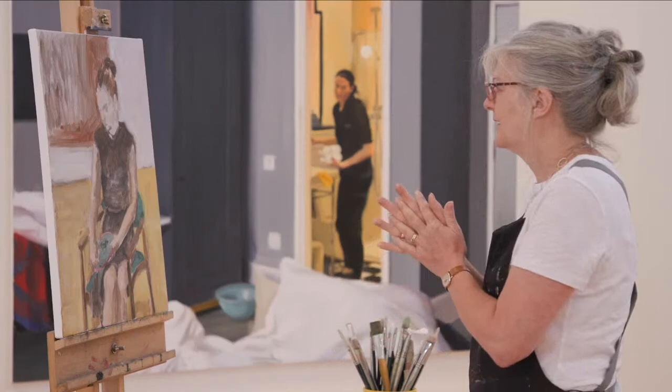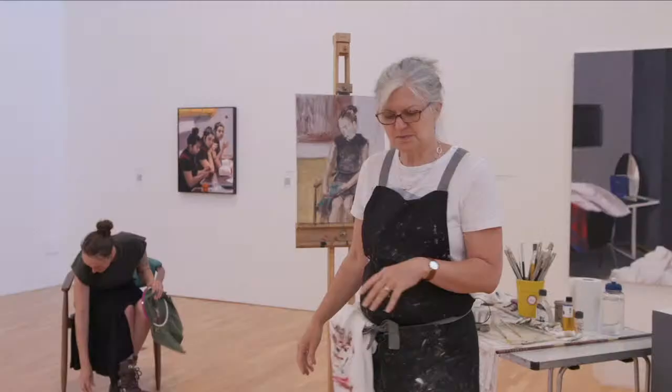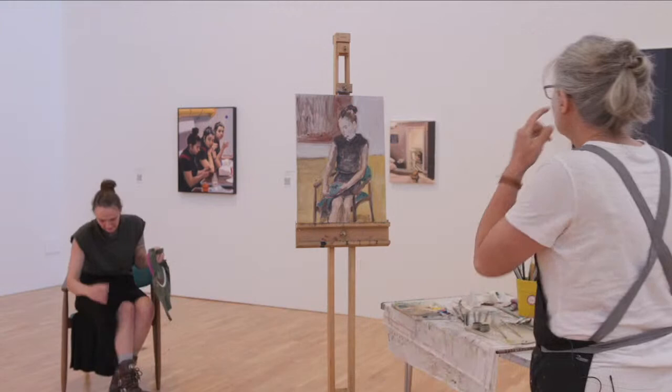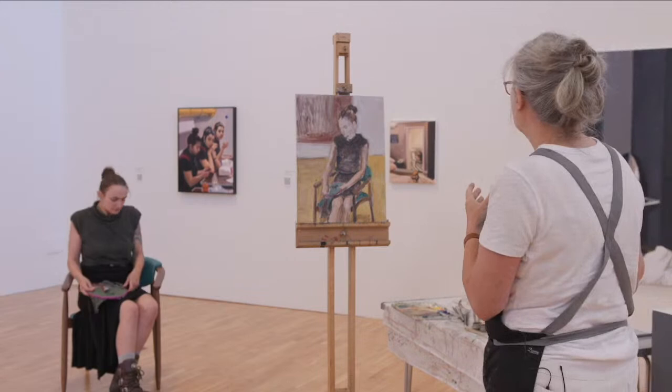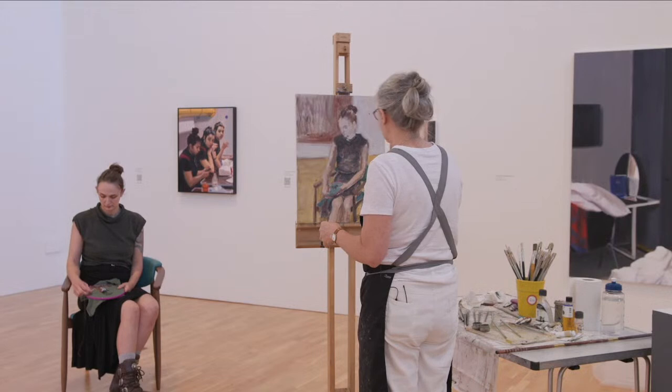So I'm going to step back and just have another assessment of this. It's good to pause, good to have a look. That's getting there. Okay. So I want to make sure the relationship of her head and her body is right. That looks very good. Yeah.